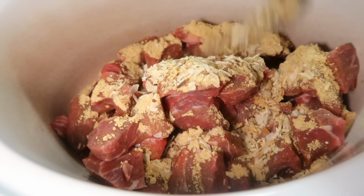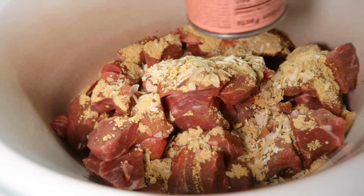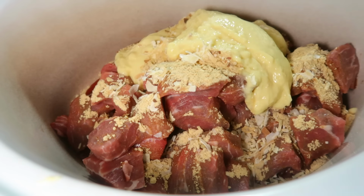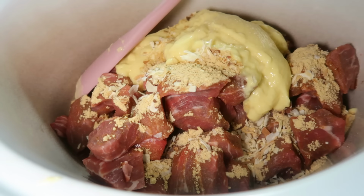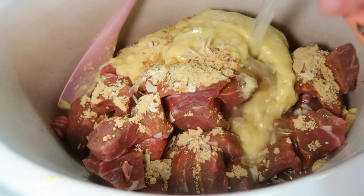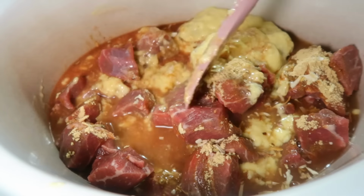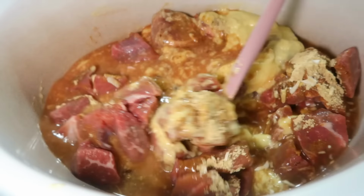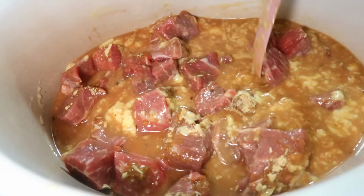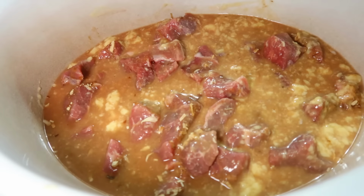So first I've got my beef stew meat in the crock pot, and then I added in a package of brown gravy and then a package of onion soup mix. And then I do a can of cream of chicken, but if you like cream of mushroom, you could definitely use that instead. And then you just add in some water. And again, if you like mushrooms, you can also add in a can of mushrooms. But we are a no mushroom household here. Just cannot stand mushrooms. So you just mix that around really well.